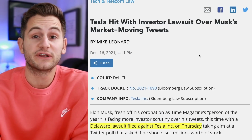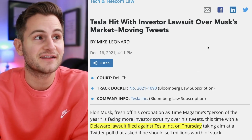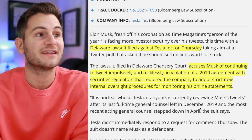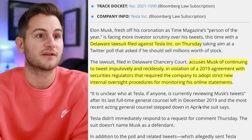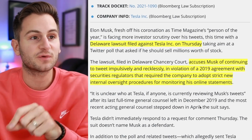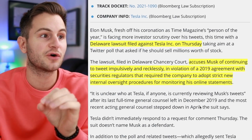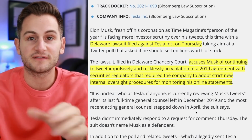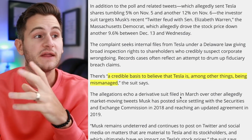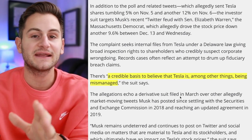Here we have some ridiculousness. Bloomberg Law is reporting that there is a new lawsuit against Tesla based on, you got it, Elon Musk's tweets. There was a lawsuit filed in Delaware against Tesla yesterday. It's accusing Elon of continuing to tweet impulsively and recklessly in violation of a 2019 agreement with securities regulators that required the company to adopt strict new internal oversight procedures for monitoring his online statements. And yes, this lawsuit is seemingly coming from one Tesla shareholder. And the lawsuit says there's a credible basis to believe that Tesla is, among other things, being mismanaged.